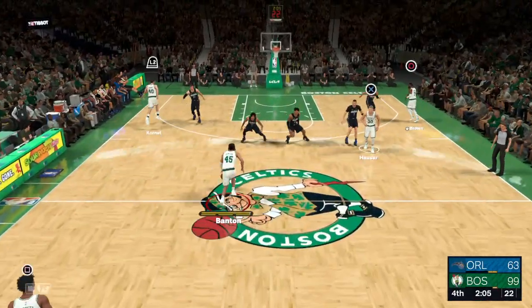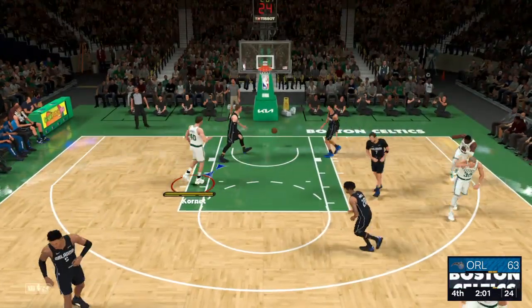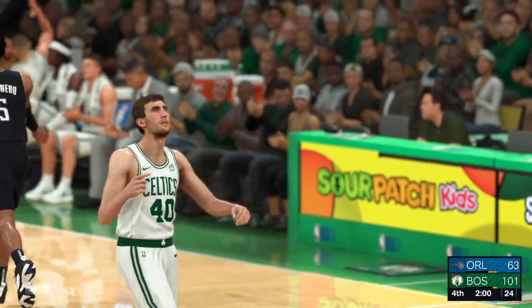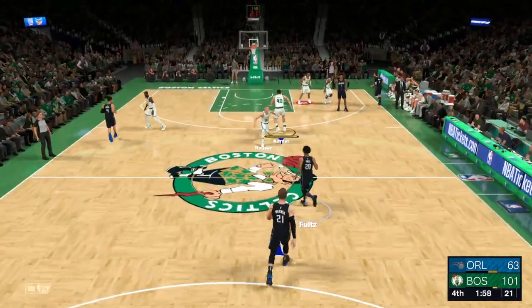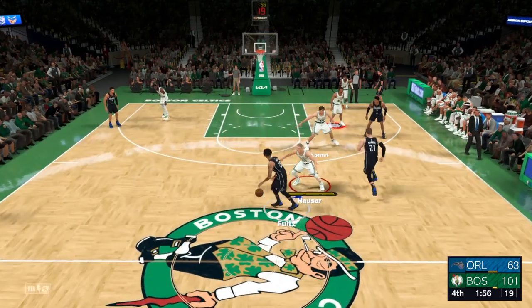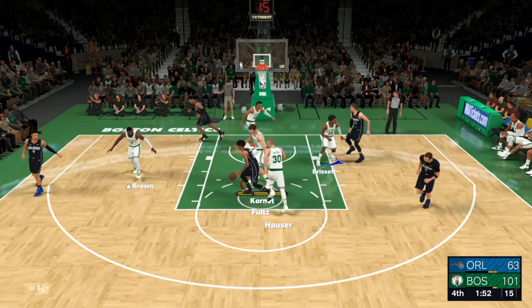Boston with the ball. They've given up just 8 points in the fourth. Cornette with the bucket. Since half, there's been a stark contrast between these teams. I'm talking about efficiency at the offensive end. And start with their defense. They've been intense on that end, and they can actually help their offense as well.